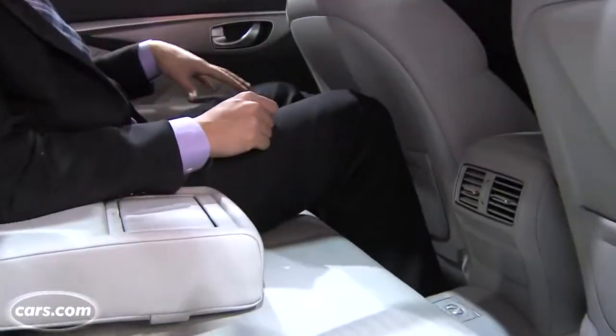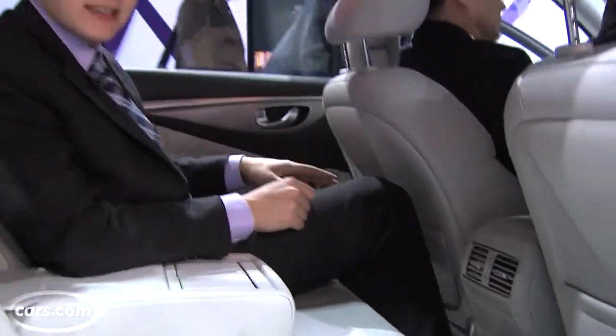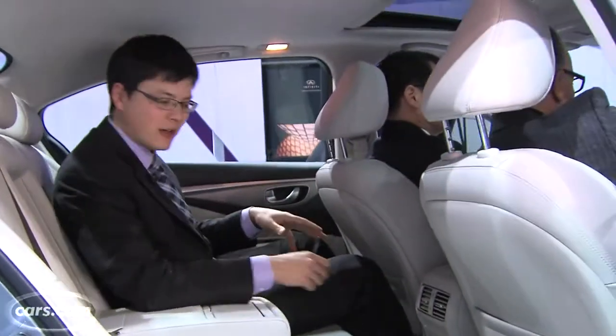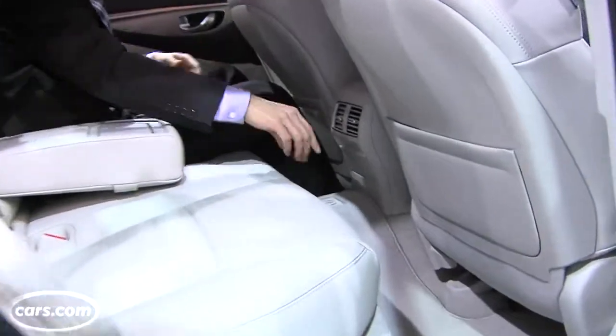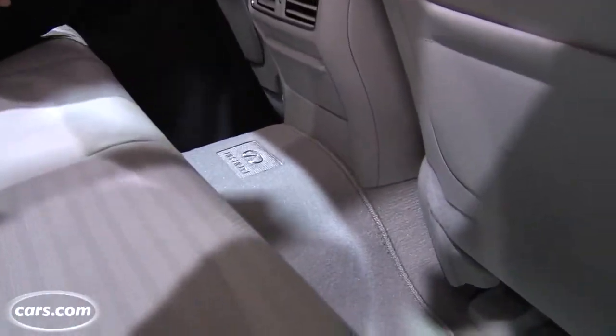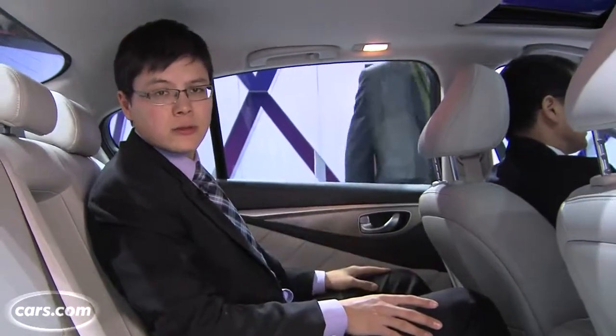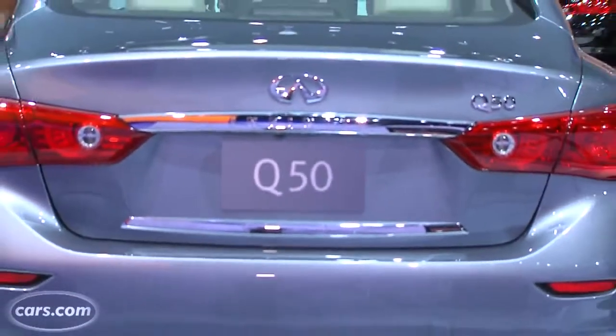I'm in the back seat now, and that's where I would sit to drive. I'm about 6 feet tall. Reasonably good room here in terms of packaging. The back seat sits nice and high off the ground, so my knees aren't up in the air. There's a big floor hump, which is typical of a rear-wheel drive car, but I've got enough leg room here. Headroom starts to run out if I sit straight up, but again, not a bad situation overall as this class of sedan goes.